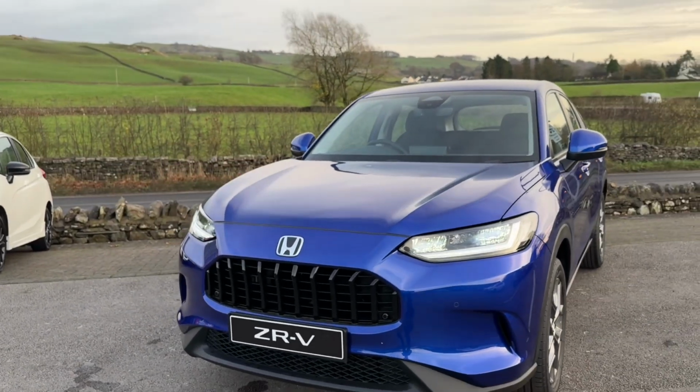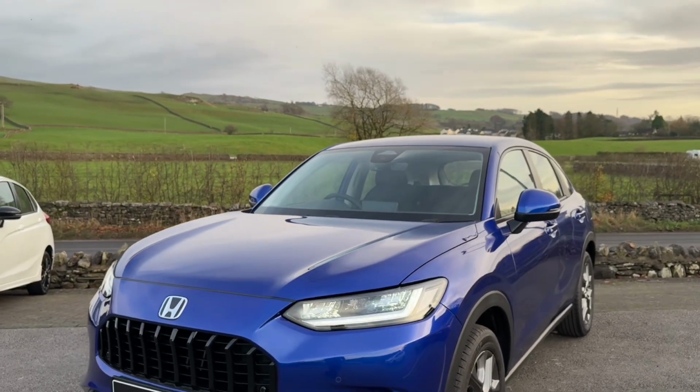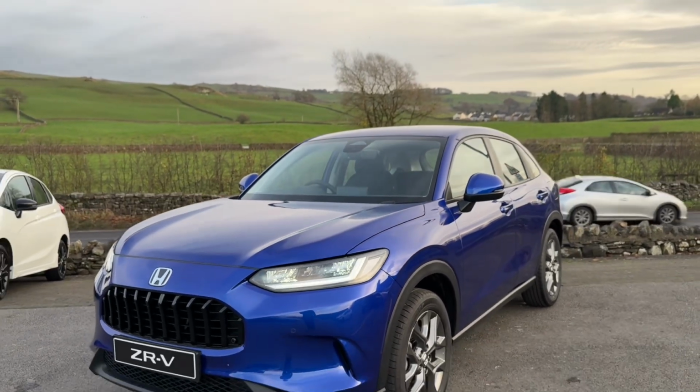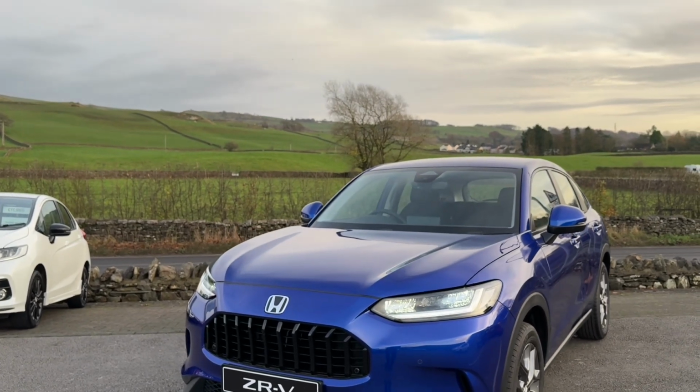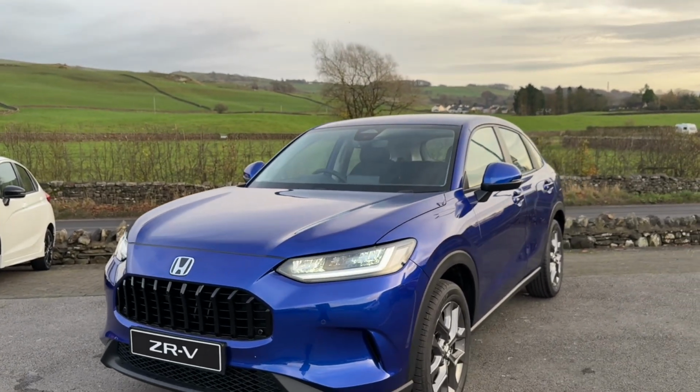If you do have any questions about this available ZR-V Elegance, please don't hesitate to contact us. We can't get hold of any others in for this month. It will be next month, so if you're looking for a brand new car now, this is an excellent opportunity.